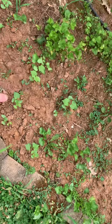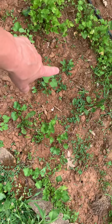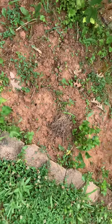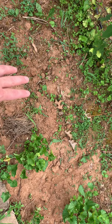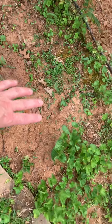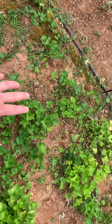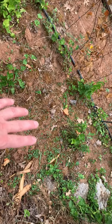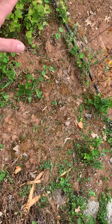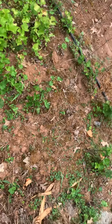I don't know how to harvest buckwheat. This is my first try with it, so we'll see what it does. I planted lettuce leaf basil over here. It has done absolutely nothing. Not a single one has come up. I planted poppies over here. It was my second try for planting poppies. Nothing. Not a single one.